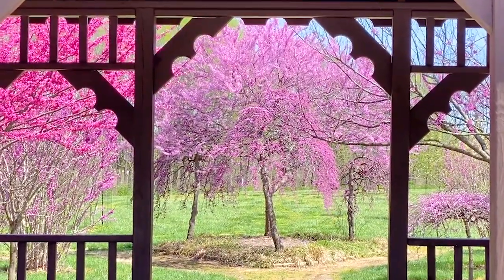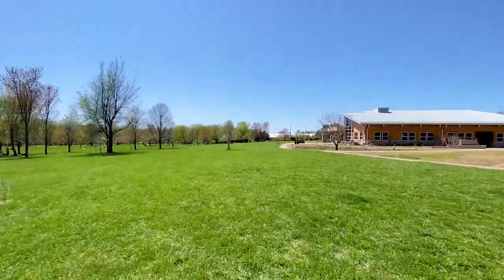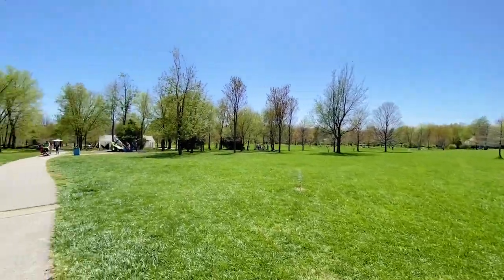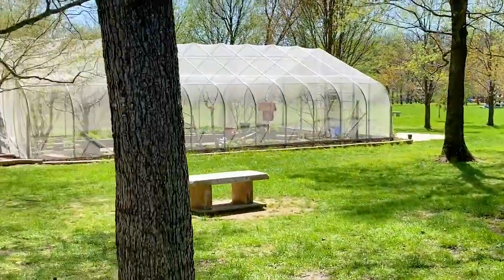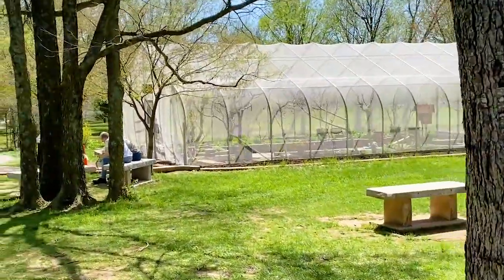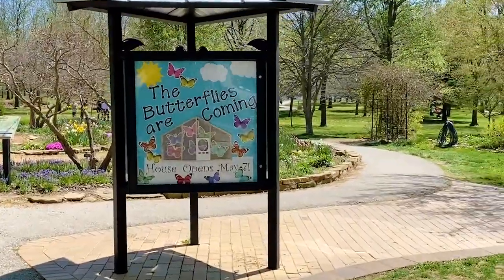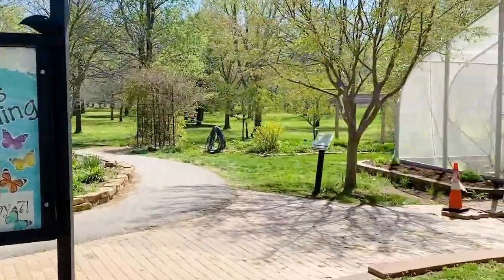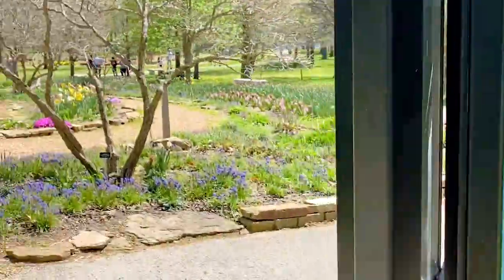We could go in the museum, but I want to be outside. I'm thinking that's the butterfly house. It says the butterflies are coming May 7th. The house opens May 7th. I must fill it. But this is beautiful.